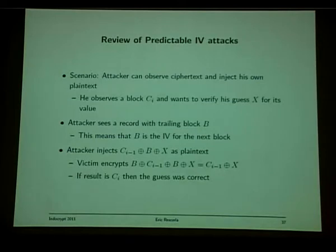So that was the first class of attacks. There's also attacks based on predictable IVs. As I said, TLS used to use this thing called IV chaining, where you basically continue CBC through all the blocks. So what's the scenario for this attack? The attacker is on the wire, and they can observe ciphertext, and for some reason they can inject their own plaintext as well. There's not a lot of settings where this seems likely, but you might imagine that we're behind the same SSL VPN. So I can view the encrypted traffic, and I can inject my own traffic.